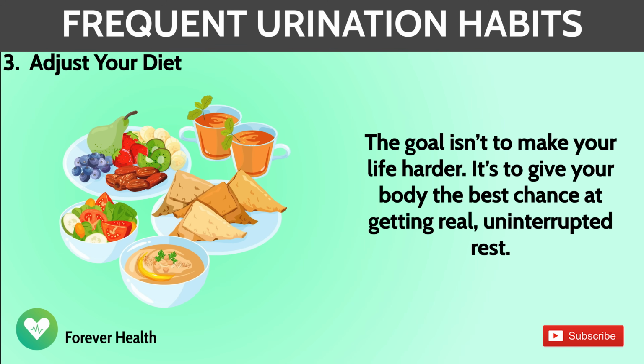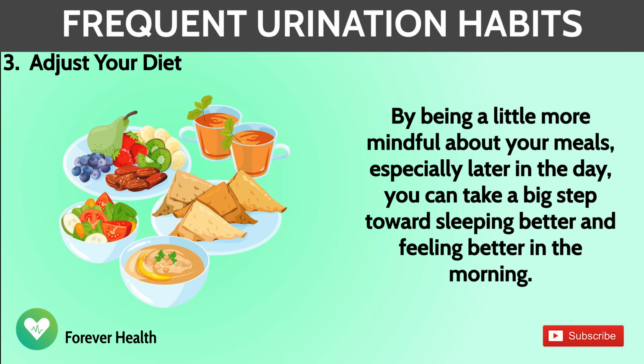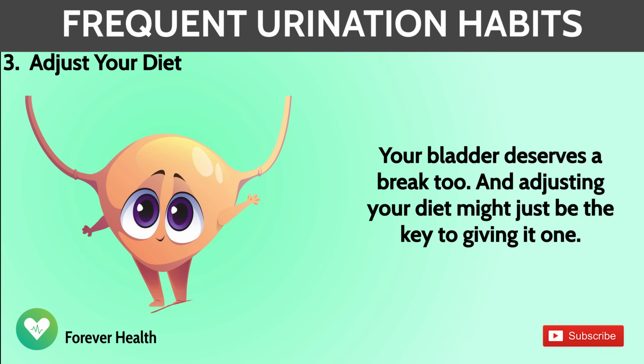The goal isn't to make your life harder. It's to give your body the best chance at getting real, uninterrupted rest. By being a little more mindful about your meals, especially later in the day, you can take a big step towards sleeping better and feeling better in the morning. Your bladder deserves a break too, and adjusting your diet might just be the key to giving it one.